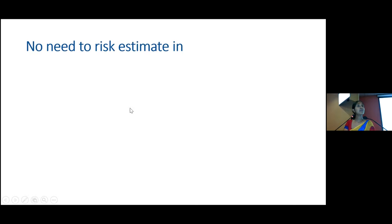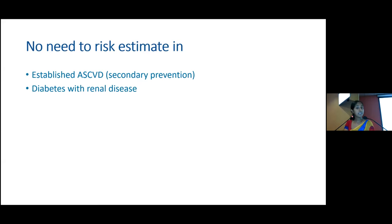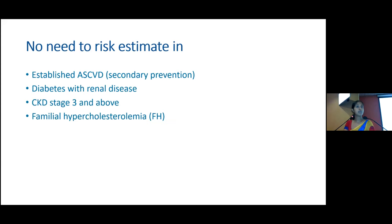But then we don't need to do any risk estimate if you already have cardiovascular disease, if you have diabetes with renal disease, or you have CKD stage 3 due to any illness, or familial hypercholesterolemia, because all of these conditions by default are considered very high risk and warrant treatment with dyslipidemia medication.